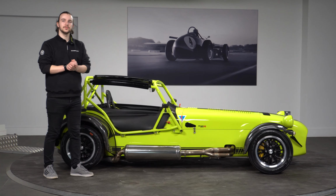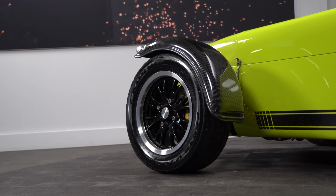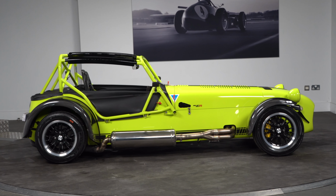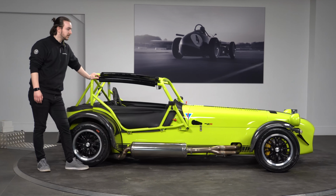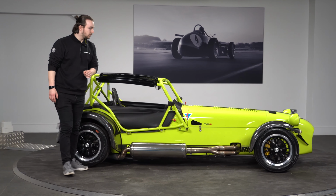So moving on down to the side of the Caterham, we do have the 13-inch Black Apollo wheels and featuring the track day exit exhaust system. This is the SLR roll cage, which was fitted by DPR as part of their upgrades. This was also finished in the acid green, which is what the car is in. You also do get the roll cage mounted mirrors.